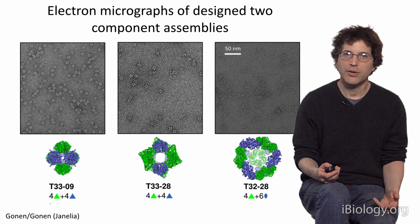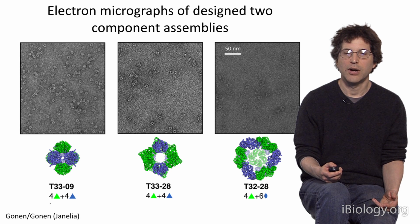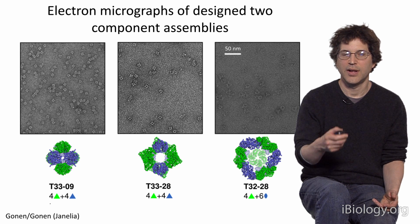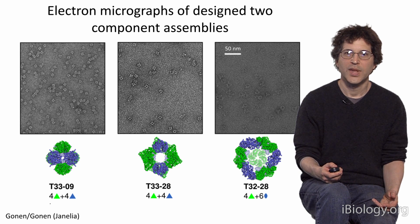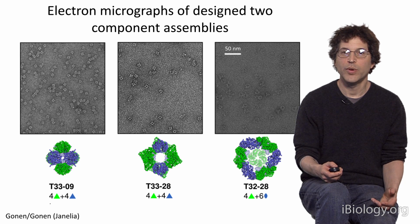These are electron micrographs of two of these materials. These are, again, two components with a green component and a blue component. And the design models are shown on the lower part of the slide with one component in green, one component in blue. In the upper panels are electron micrographs of what we get out of E.